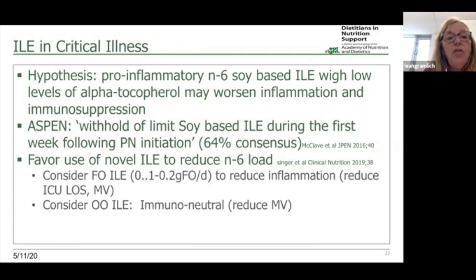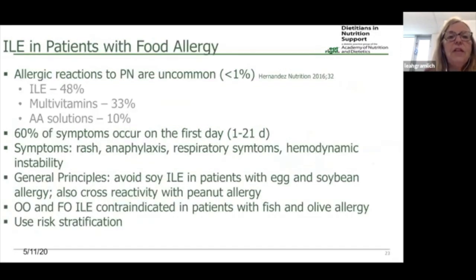So in critical illness, iterate towards using a non-soy-based lipid emulsion, consider withholding for the first week, or using an alternate one. What about intravenous lipid emulsions in food allergies?